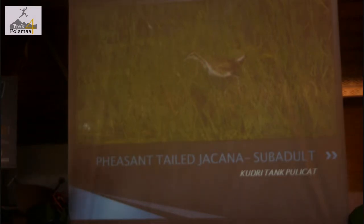And as I told you, it is very easy to spot these birds very close to MRTS station in Velachery. They in fact lay their eggs also. I have been observing them for the last 3-4 years. They are continuously doing that. In spite of all the busy traffic, they feel a little safer. Nobody is plundering the eggs, I believe. So still they breed prolifically there in that area. And this is of course taken at Kudri.